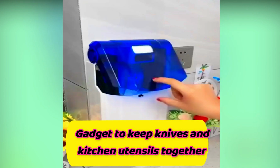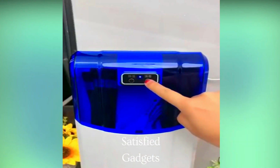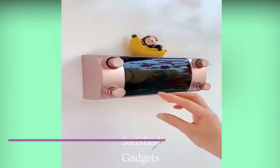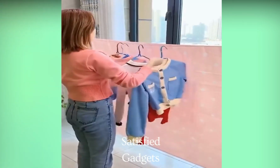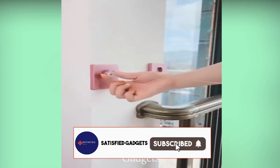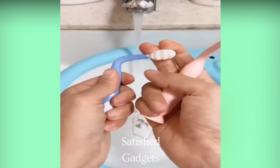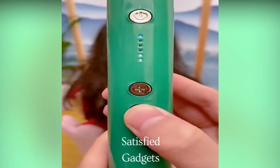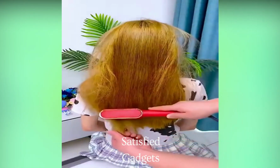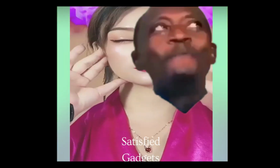Gadget to keep knives and kitchen utensils together. Gadget for hanging clothes with a string. Gadget to make hair straight and beautiful. Oh my God! Wow!